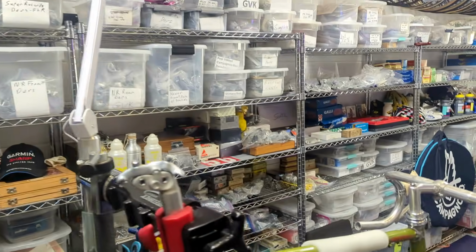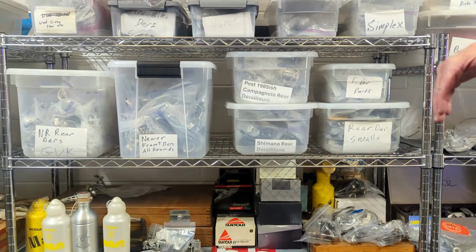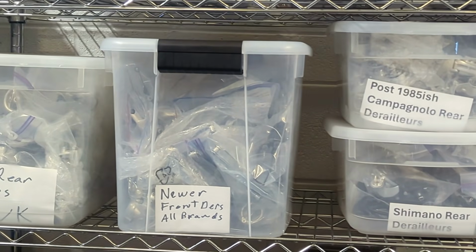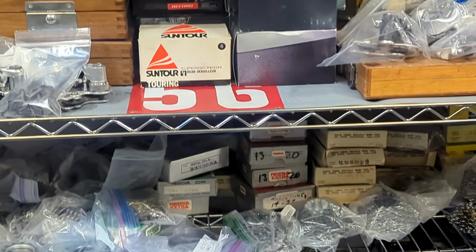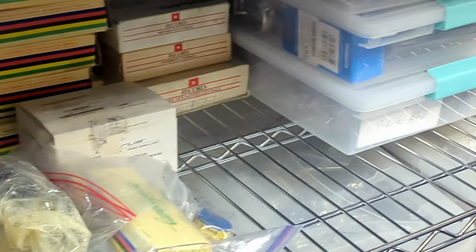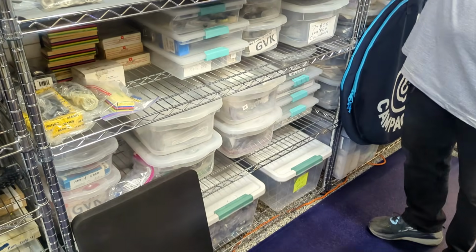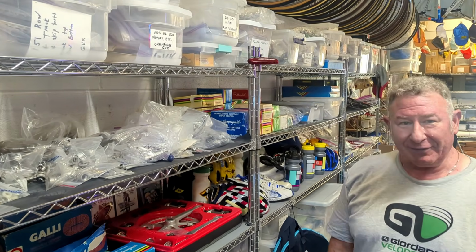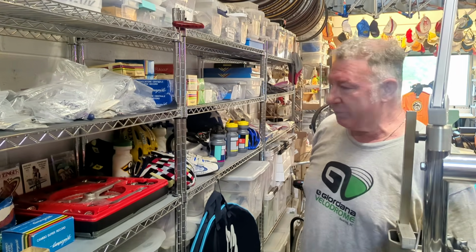Wow, crazy stuff. There's derailleurs. We break them down into newer Record and Super Record time frame, and then newer. Again, lots of different freewheels. Come over here, these are all bottom brackets. You can see NOS bottom brackets, chain rings, shifters, lots and lots of parts for people to help them restore their bike and work on their projects.